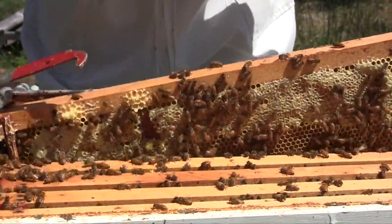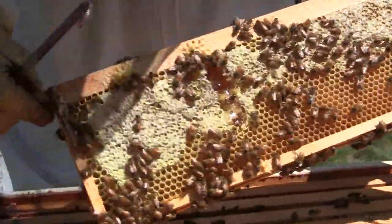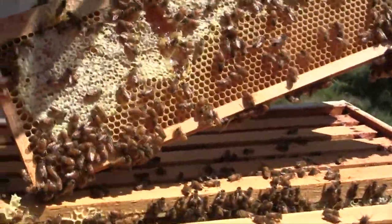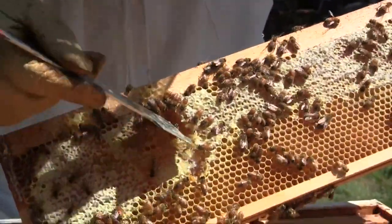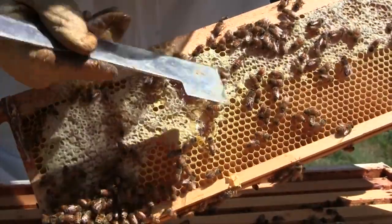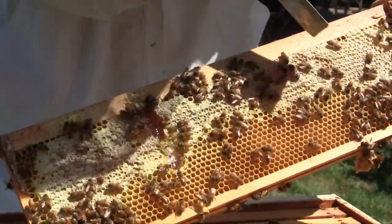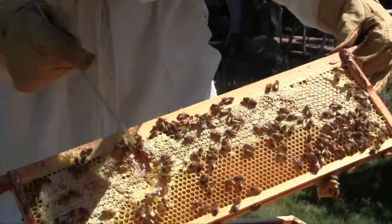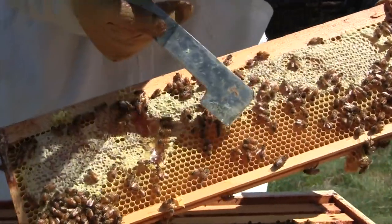So here we go. This is a frame full of honey. As you can tell, it's dripping. Look at that. They built out, so unfortunately some came off a little bit, but you can see it's called capped honey, where this honey is capped. She's got a really nice pattern going. And you get their little heads inside.